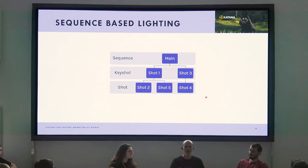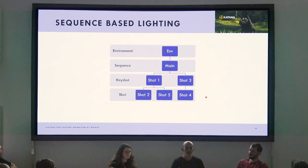Asterix was kind of linear in a way because all shots were delivered from animation as blocks. So the lighters can already light a lot of shots together at that moment. But the reality now is that the delivering of animations is a lot more fractured. So what we introduce is another level of inheritance. We work firstly on the environment, and afterwards we work on the sequence, and again the key shots and the BB shot.